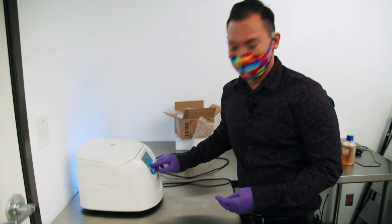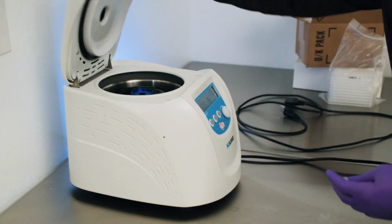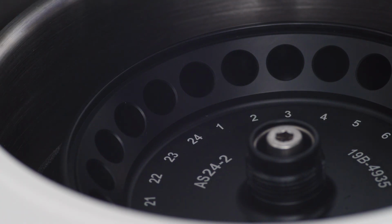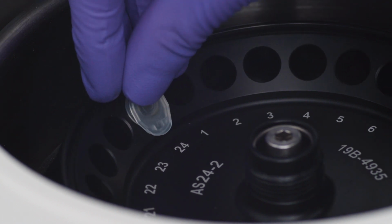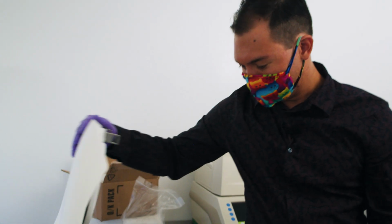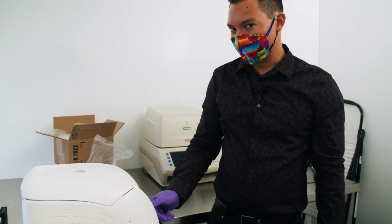So what I'm going to do here is spin down this sample. I'm going to go ahead and add this into our centrifuge, making sure that we're counterbalanced on the other side. And we're going to close it up. Now let's spin it.